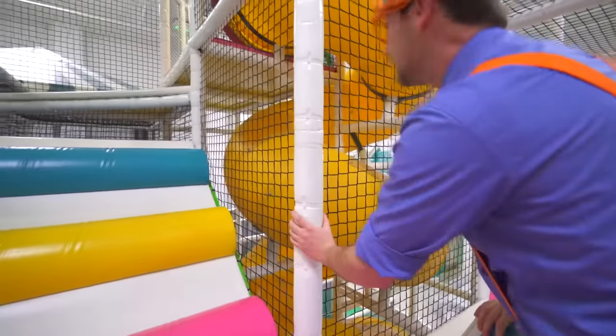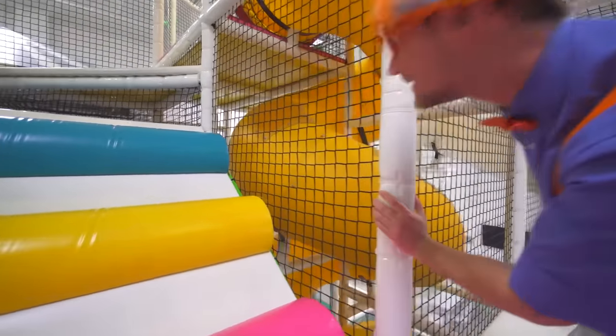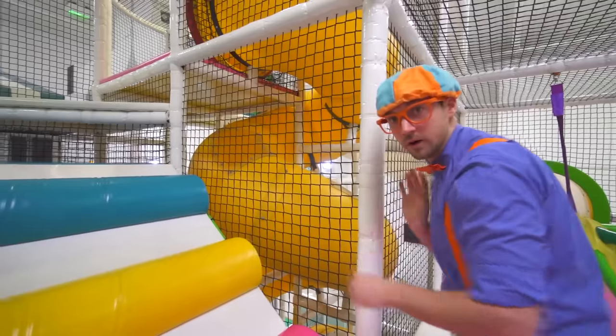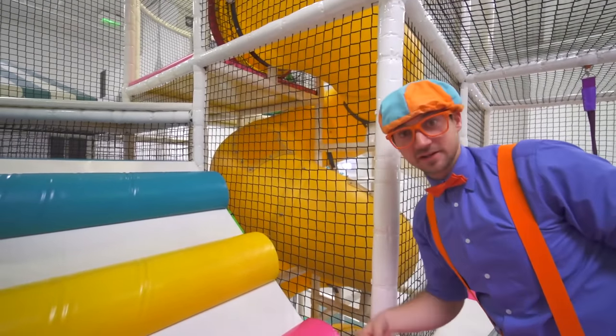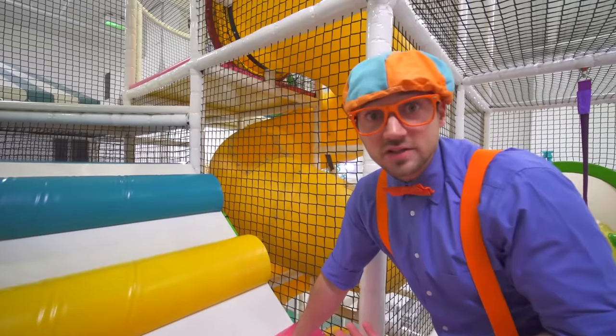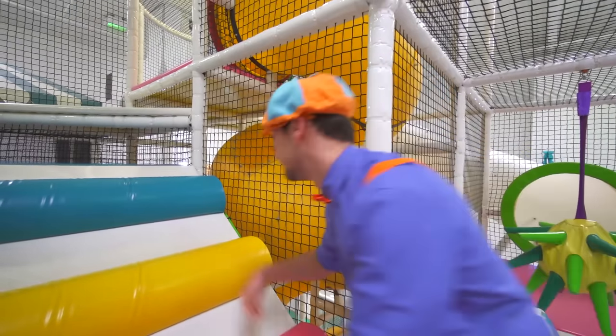Ooh, wait a second. Do you see that? That yellow slide through there? Whoa, goes around and around and around in circles. I think you and I should go to the top and then I'll go slide down it. Come on.